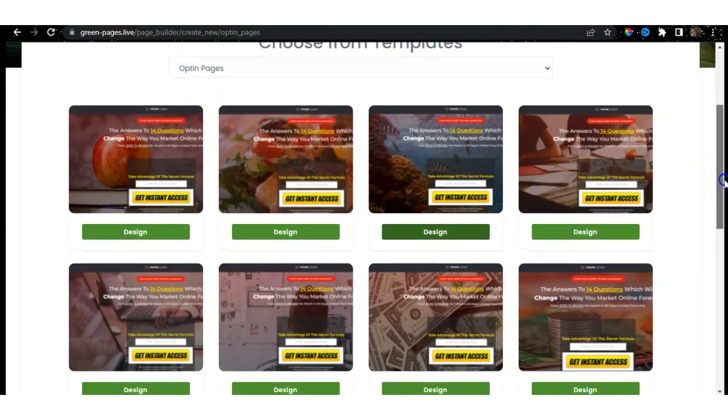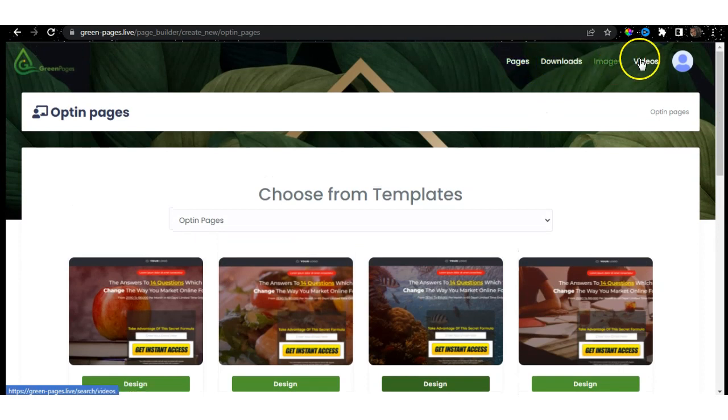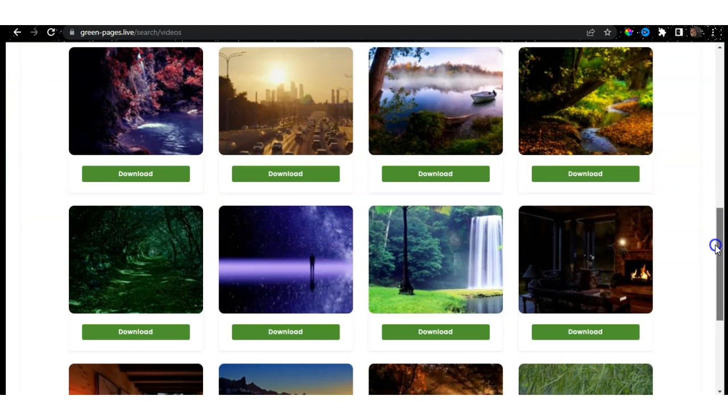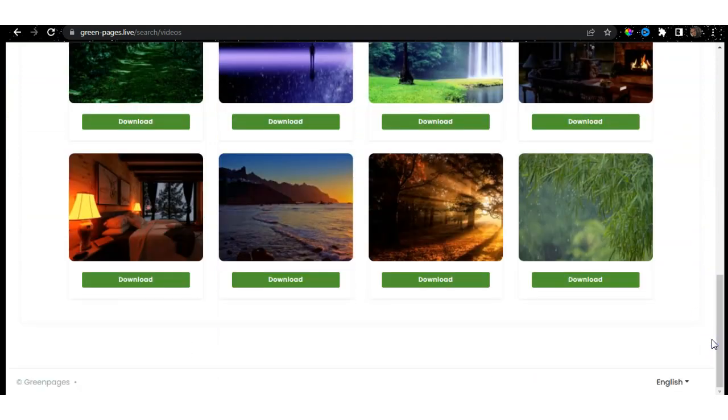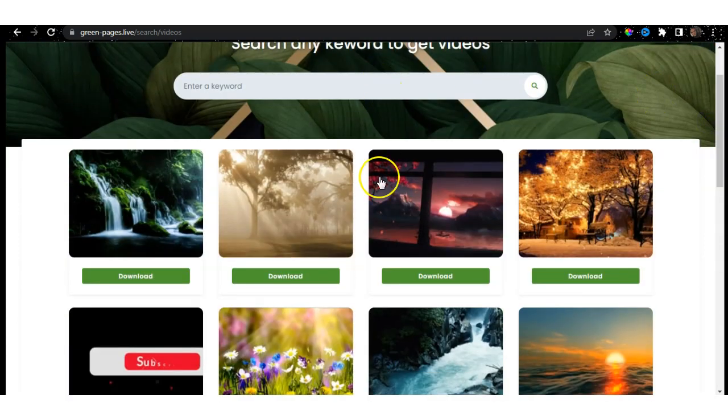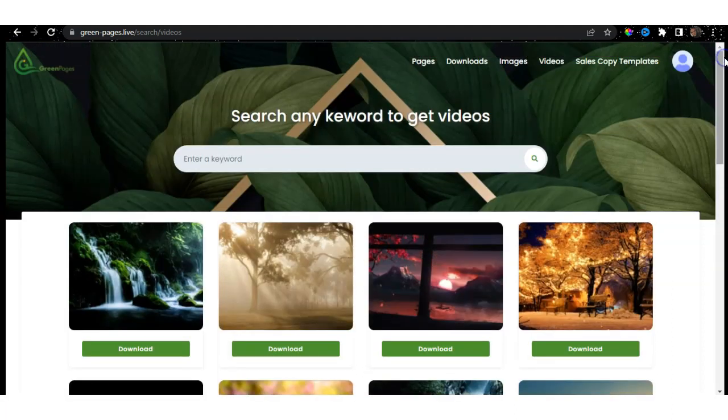Now once we have that out of the way, you have pages, downloads, images, and videos. Let's click videos to see what exactly they're offering. You also have different types of videos that you can insert, so you do not need to go looking for a video. There are not many of these videos, but there are some which may better allow you to fit exactly what type of niche you are doing. So in a nutshell, this is Green Pages. It allows you to build landing pages, thank you pages, single pages, product pages, all types of pages to better operate your business and increase your profitability.